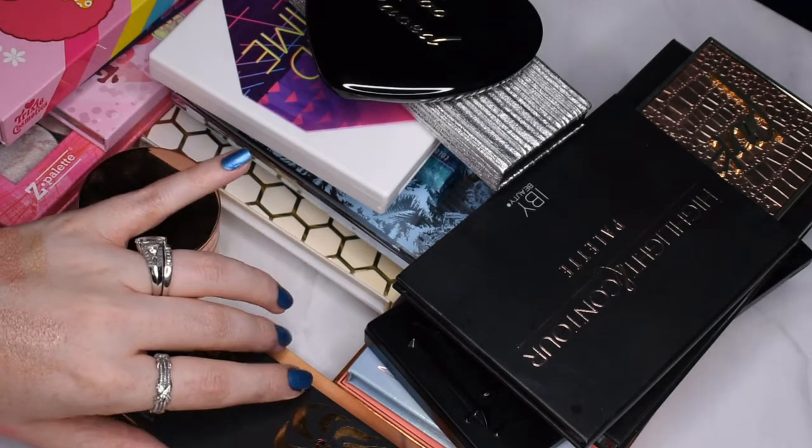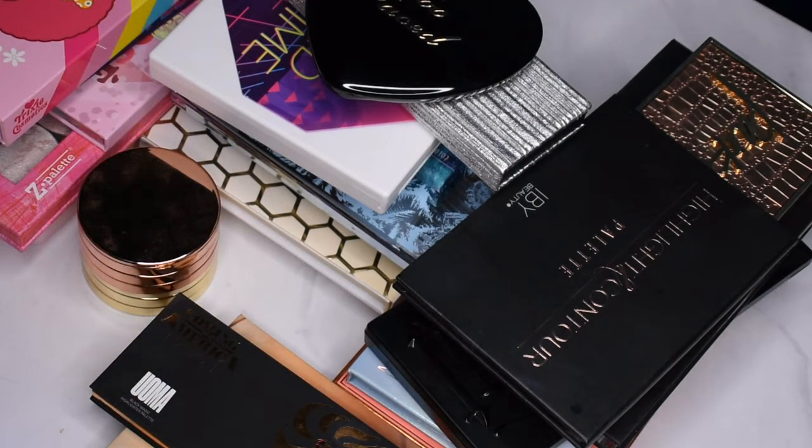I'm using a new setup at the moment, you guys, which is why this is a little bit more challenging for me, but bear with me.